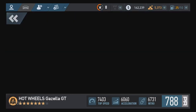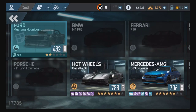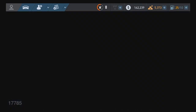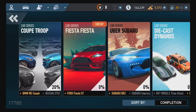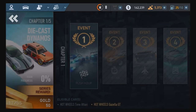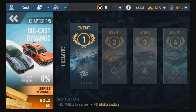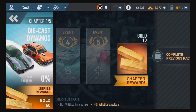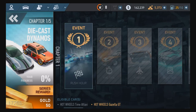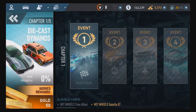Maybe I can drop a video on that at some point, but I just want to do an initial gameplay for this. Now, there is an event that has come open with this Hot Wheels brand new vehicle. If I go into it now, it should be on the car series. There it is. It's the car series known as the Diecast Dynamos, and these Diecast Dynamos apply to the Hot Wheels Time Attaxi, which is the other vehicle as part of this update, and the Hot Wheels Gazella GT. Now, it's 50 gold series reward for completing the entire thing, and for every chapter, by the looks of things, it's around 10 gold as well. So we're going to see if we can do the first 5 events. That's going to be my gameplay for today. I just want to try out this car and see what it's like.